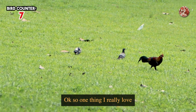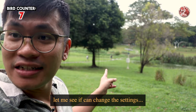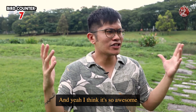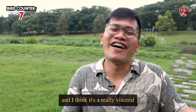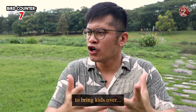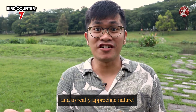Okay, so one thing that I really love about this atas Longkang, right, is that they have paths that allow people to go down. Can you see over there? And yeah, I think it's so awesome because you get to go up close to all these little fishes and see them up close. And I think it's a really visceral and real experience to bring kids over, or even just for adults, to have this experience and to really appreciate nature.